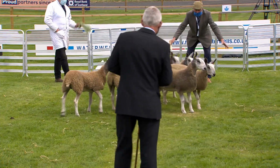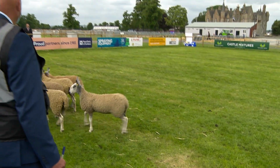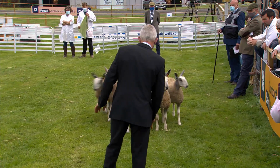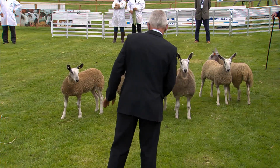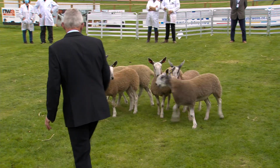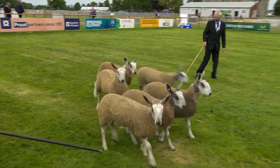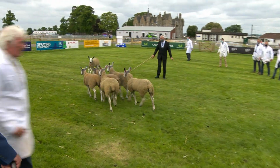For those again not familiar with the ways of the Blueface Leicester, the judge will be looking for a broad muzzle as well as a good mouth and that characteristic Roman nose, and of course the bright eyes and long and erect ears. There should be a good length of neck and broad shoulders, good spring of rib of course, which he's handling for, and a strong back and straight top line that we talked about before. He's also looking for hindquarters, maybe not as extreme as some of the muscle breeds, but a depth of hindquarter as well, and good legs.